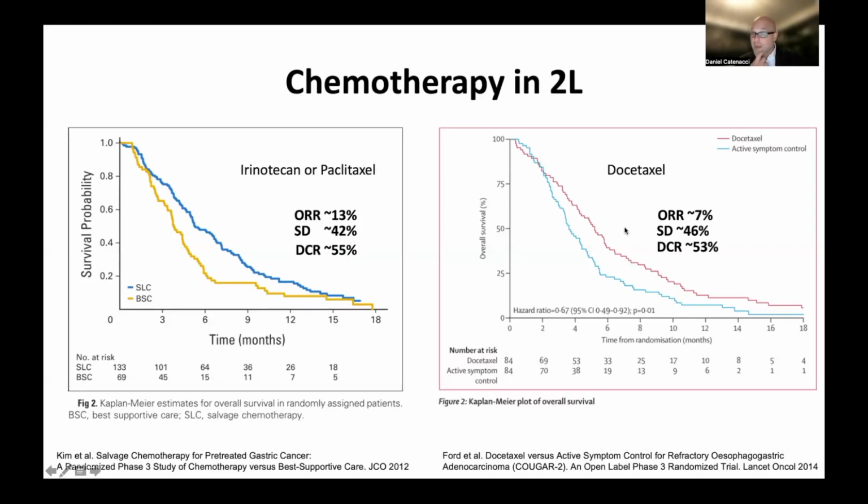In terms of response rates, what one might expect with a monotherapy chemotherapy agent like these would range, but we usually quote around 10 to 15%. Another 45% or so of patients won't have shrinkage, but will at least have stability of their cancer. It won't be growing. And overall, when you add those together, those responding and those stable, the disease control rate is around 55% of patients.